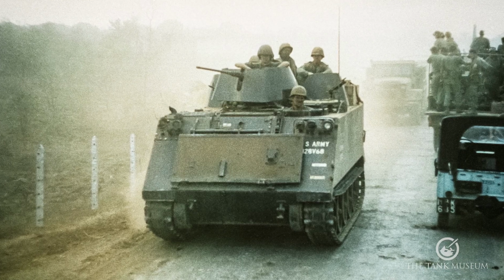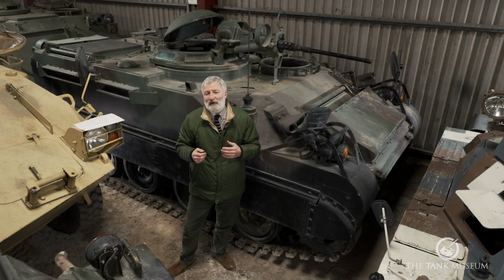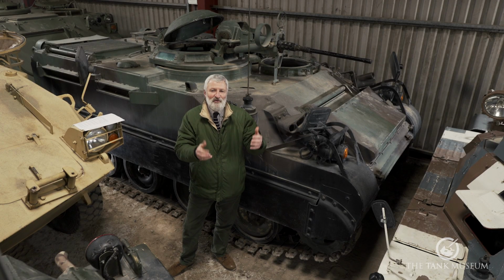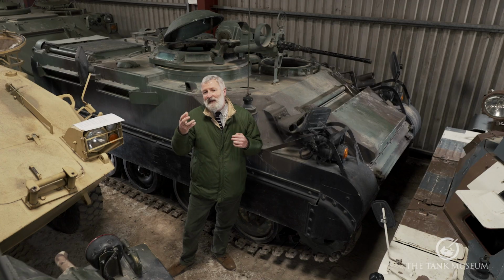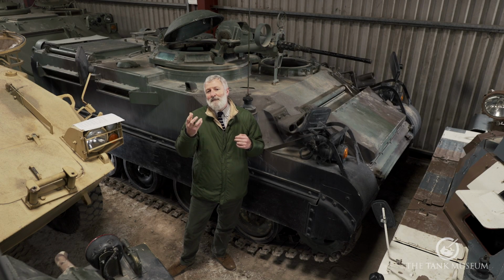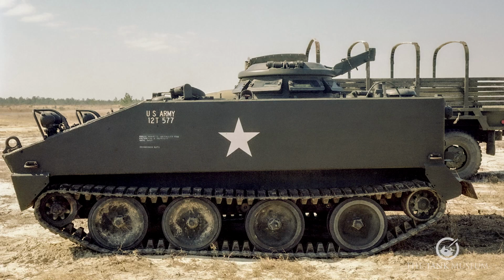The M113 is built by the Food Machinery Corporation, which changes its name a couple of times, Food Machinery and Chemical Corporation, which later becomes United Defence. They've come up with the M113 and they're the main producers of it, and they produce a huge number over time. But a rival company under General Dynamics actually comes up with what the Americans are looking for in terms of a reconnaissance vehicle, and they end up looking fairly similar. That's the M114.